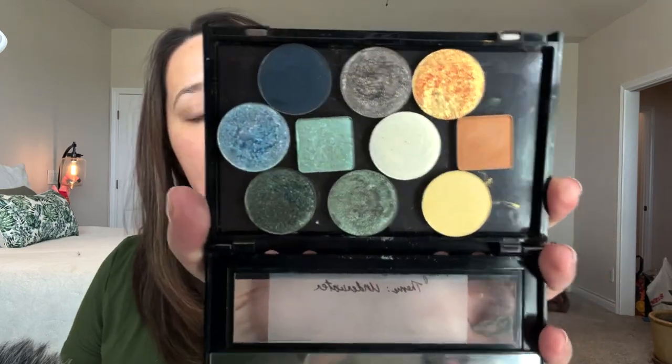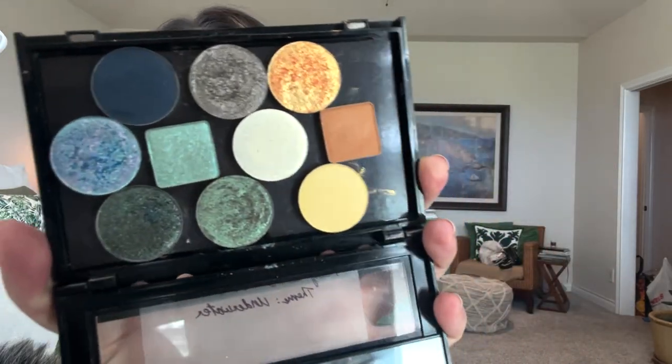So this is my medium wardrobing page from Trish McAvoy. I use these every month and then I save them through the year. These are the shades I've gone with. I'm really excited to get into this.